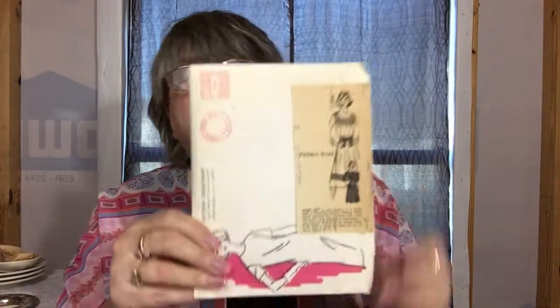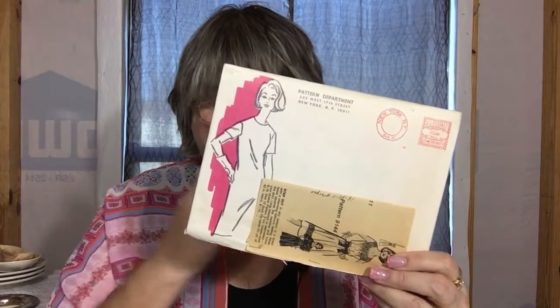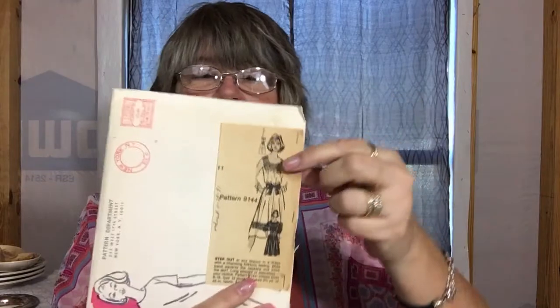This is a mail order pattern. Mail order patterns started in like the 1940s, and what they would do is they would advertise the patterns in newspapers, and you would fill out the little piece of paper, send them some money, usually cash in the mail, order the pattern, and they would send it to you.